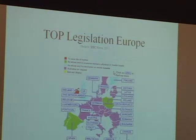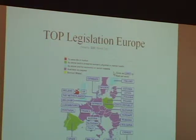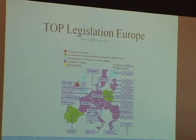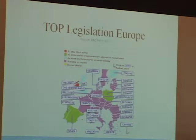This is just a probably illegible graphic showing a little bit of termination of pregnancy legislation in Europe, but you can see that most of Europe is covered by a wide range of indications. Only in Malta is termination of pregnancy banned altogether. In Ireland, you can see it's only to save the life of the mother. So it's pretty liberal overall.